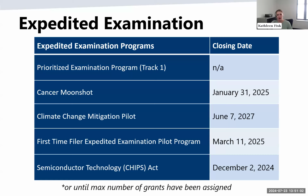The other ones on here are Cancer Moonshot, the Climate Change Mitigation Pilot, First Time Filer, which has requirements to it, and then the Semiconductor Technology Act. Those all have certain requirements you need to meet in order to be accepted into the expedited examination. Obviously, Cancer Moonshot, Climate Mitigation, and Semiconductor are very technology specific, so you want to look up what type of technology they're accepting into those programs before applying. For the First Time Filer, if you have never filed a patent application before the USPTO, you can request to be enrolled in the First Time Filer expedited program.